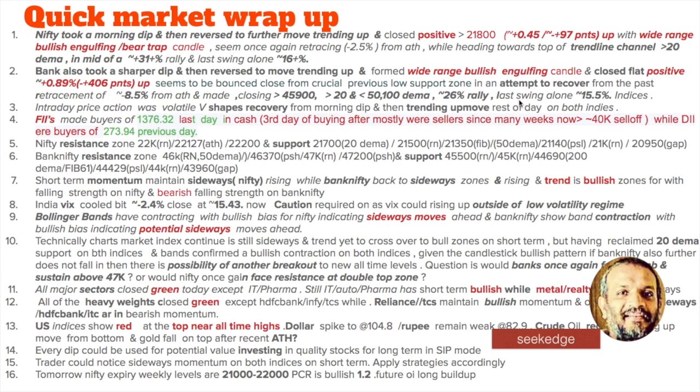So we have a close at about 21,800 today, 850 less than, very close to that. So it's a 100 points move, a 0.5% move, and both have formed a bullish engulfing, and one is a bear trap. Powerful bullish patterns, and Banknifty has gained much more, double of what Nifty had gained.